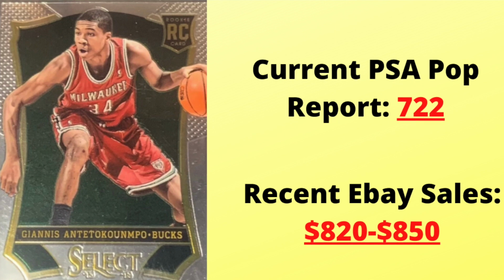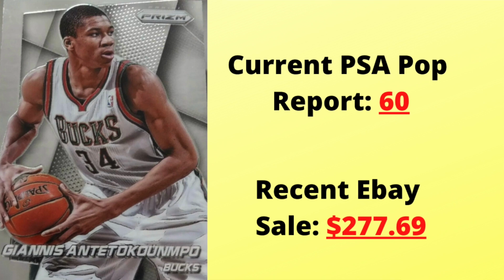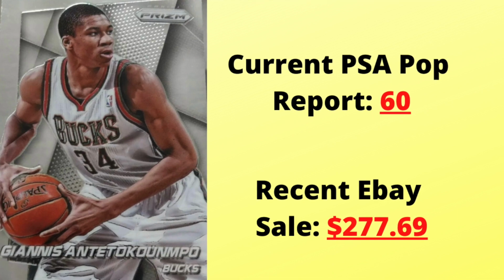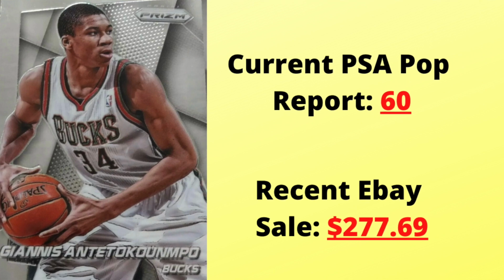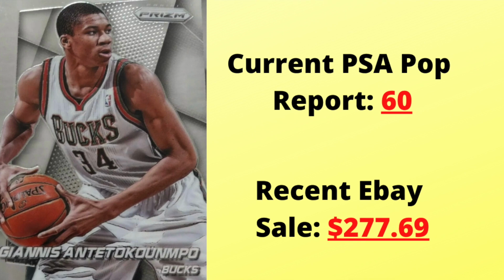Next up, I've got the second year base Prizm, 2014-2015 base Prizm number 73. Not that many of them out there, and there's not that many of any of these out there. There's 60 PSA 10s out in the wild currently, and a recent sale was at $277.69. So that's the second year base Prizm card.